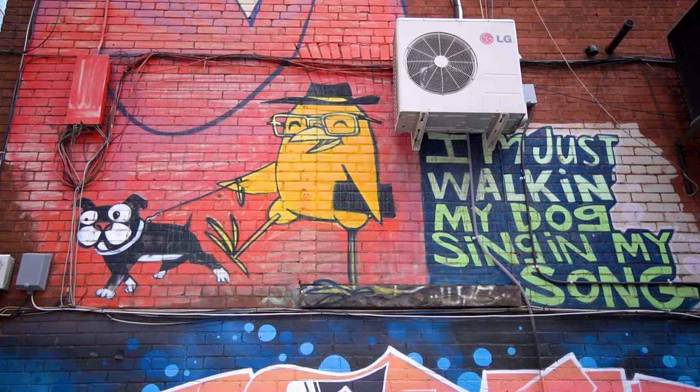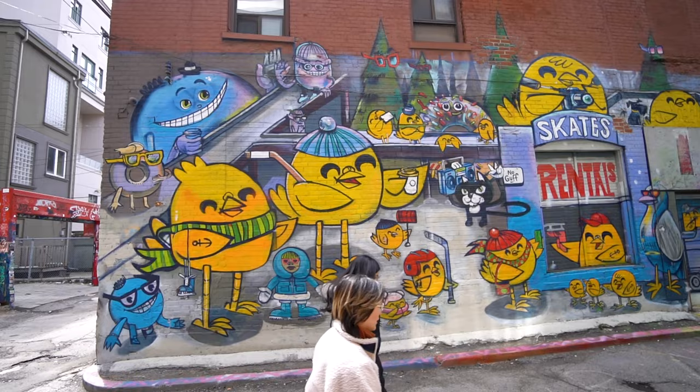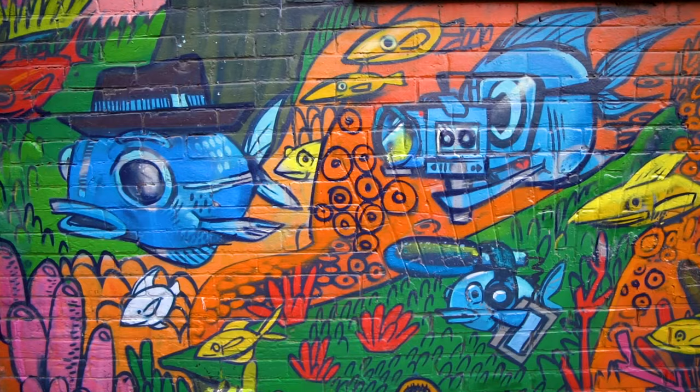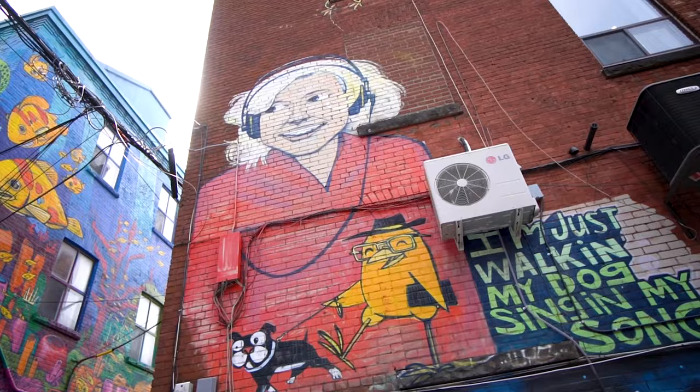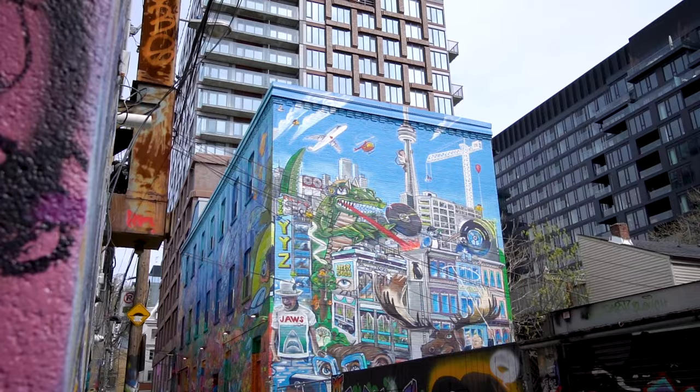Oh yeah, my favorites are probably the chicken guys, like Chicken Morpheus dog, the winter chickens, or the aquarium themed fish one was really funny. There was like a reporter fish and some fish playing poker. It's like entire buildings wrapped in graffiti from floor to ceiling. Crazy. It's so beautiful. It's so colorful. It's so fun.